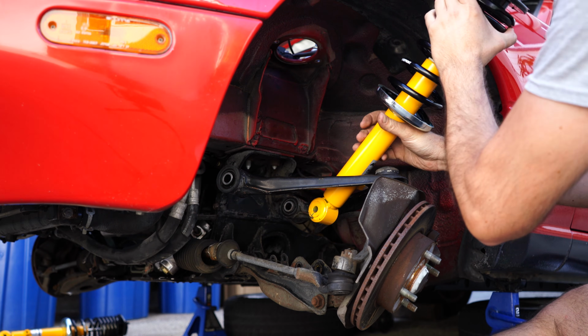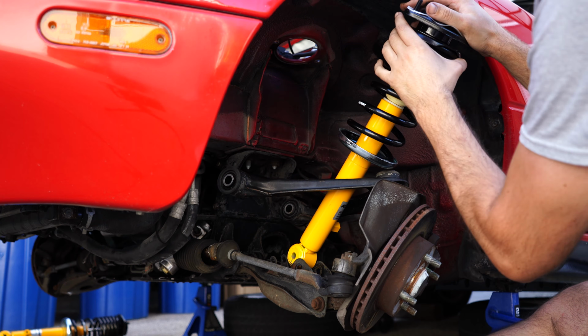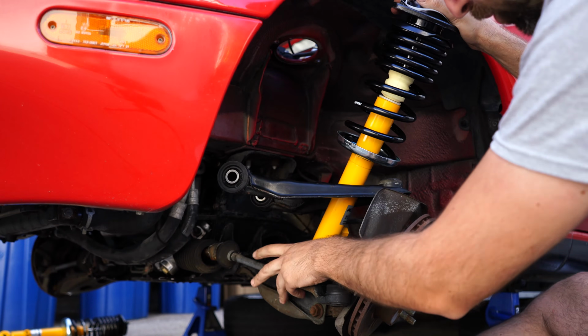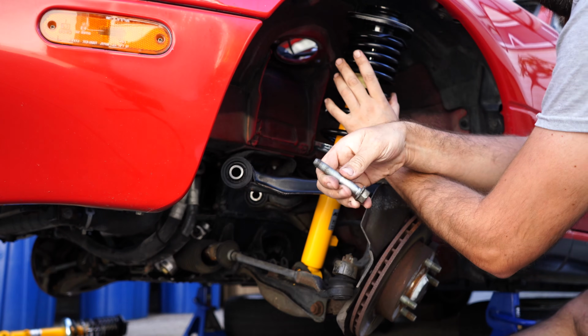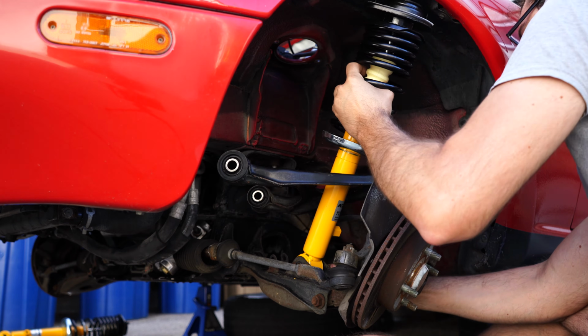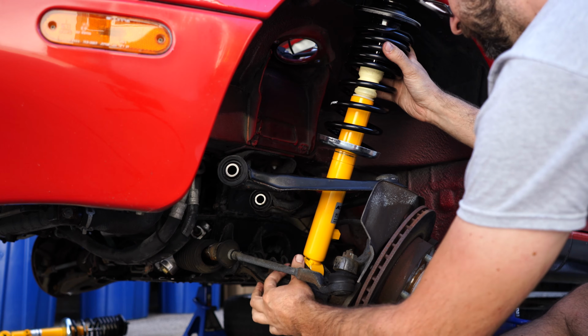Start with getting the bottom part in, get this past the fender. Be careful not to scrape it on the fender up top. We have to push it down a bit, there we go. Get the bolt started on the bottom. Just get it through this hole. There we go. Don't really have to tighten it just yet.